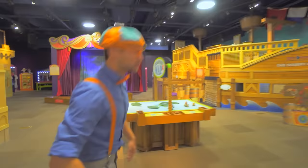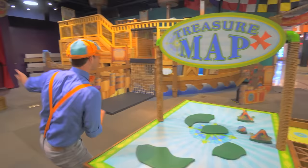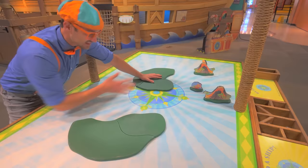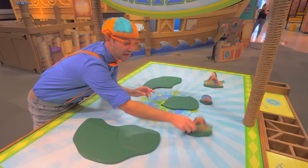Whoa, check out this place. This is Fantasy Festival. Ooh, there's a cool thing like this, which is a treasure map. And there's a pirate ship back there, a stage. This place is awesome. But first, let's find where the treasure is. Let's look at the treasure map. So these are pieces of land. Oh, wow. That's awesome. Two big islands. Actually, there we go. Let's make three islands. One, two, three. And then we have a volcano on an island.